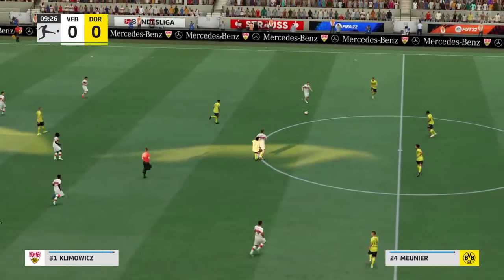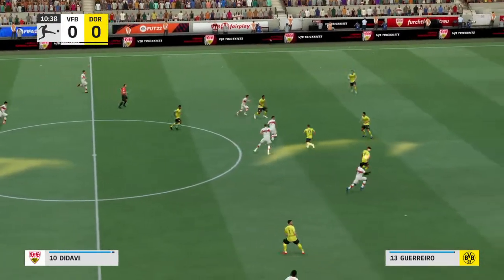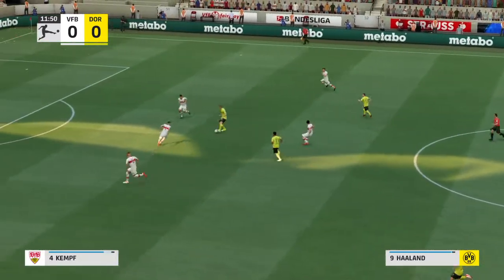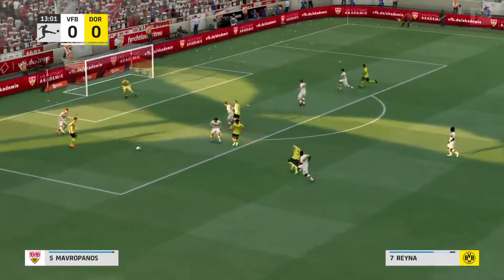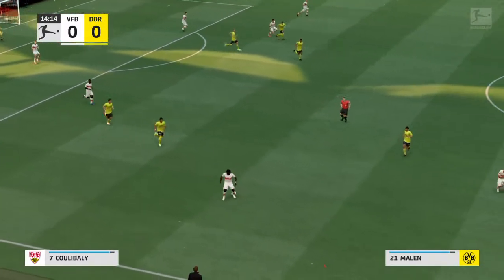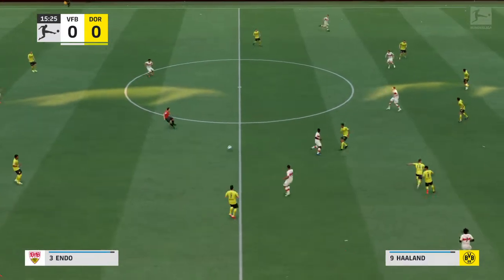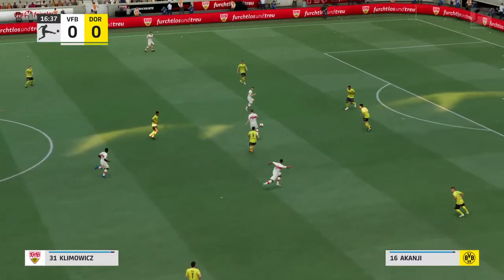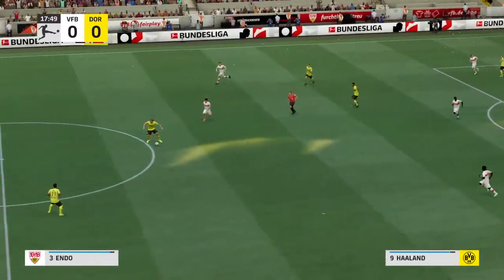Well, he's lost the ball. Sasha Kalajic. It's with Daniel Didavi. Tremendously strong in the tackle. Well, a classic example of how to intercept. Didavi. Wataru Endo. It's with Daniel Didavi. Looking for that final pass, looking for the goal that would put them ahead. Timely intervention.